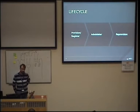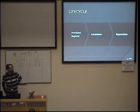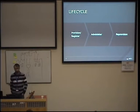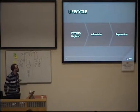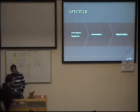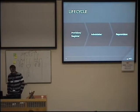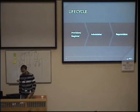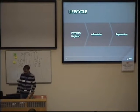Now I will begin talking about what Spacewalk does and how it guides machines through their whole life cycle. You see that it all begins either with provisioning or registration of an already provisioned machine to Spacewalk. Then you administer your machine with Spacewalk, and in case you don't need the machine anymore or you don't like it for whatever reason, you can reprovision it and start the life cycle once again.